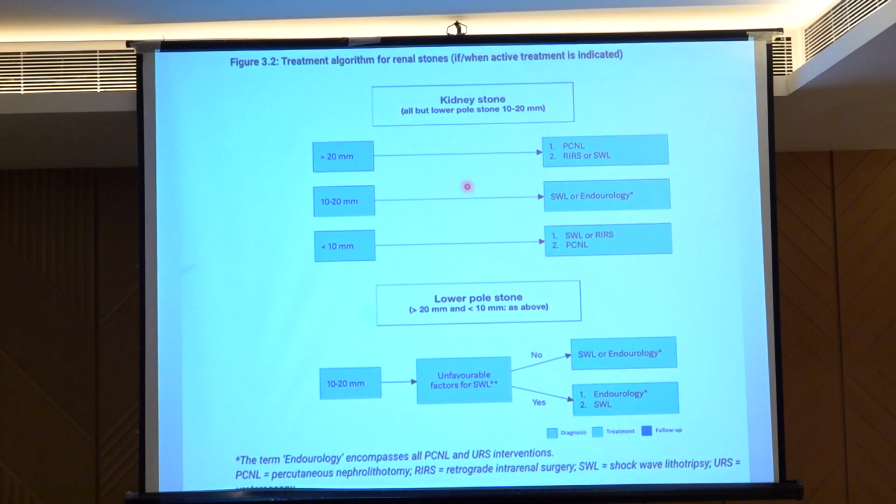This is an image of the same machine that we typically use. Now, coming to the recent EAU guidelines of 2025, the European Association of Urology guidelines, the current recommendation for stones of less than 10 mm in size is shockwave lithotripsy or RIRS as a first recommendation, which was previously not there. For 10 to 20 mm stones, shockwave lithotripsy or RIRS is the recommended option.